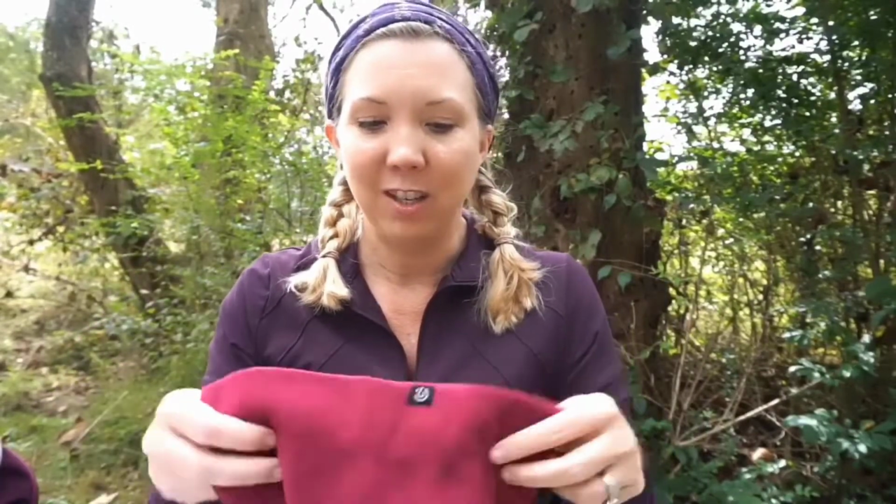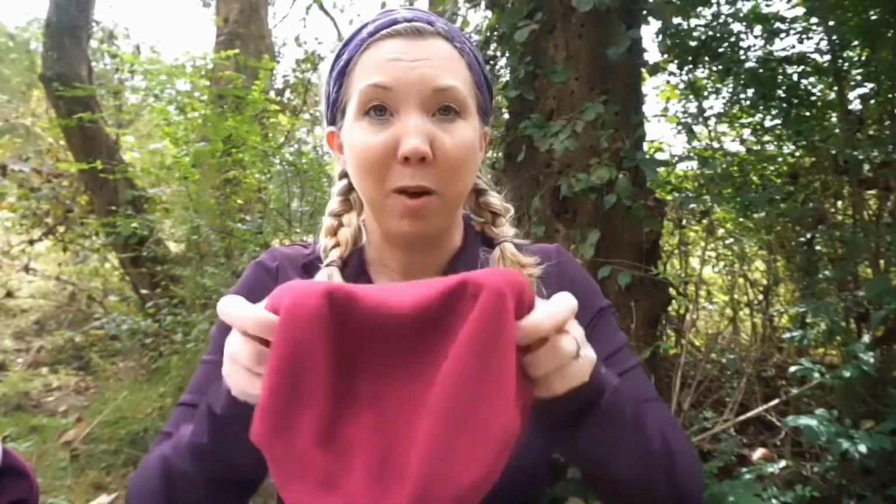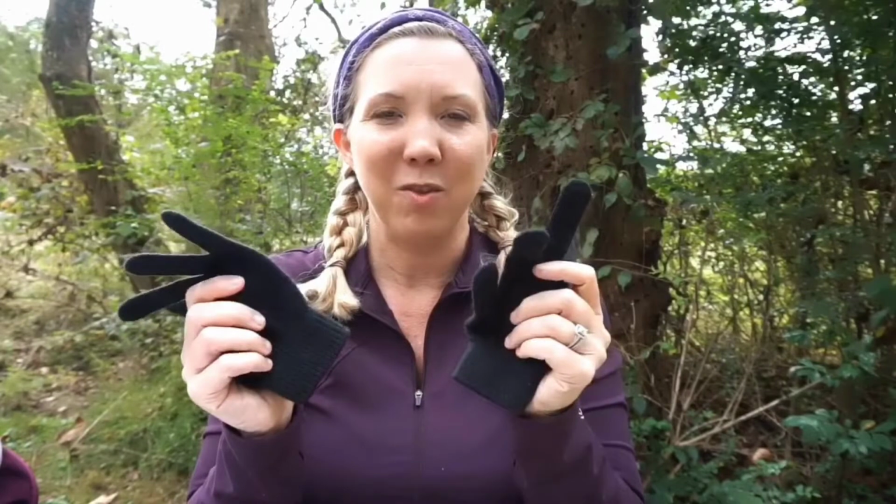Another insulation item is a toboggan or a hat. This is going to be really weird on top of this thing I'm wearing. Okay, now I look like an elf. You lose a lot of heat from your head, so this will help you retain heat. And then as well is a pair of gloves. These are just some inexpensive ones. Now as it becomes colder months, I will carry a thicker pair of gloves with me, even on day hikes.